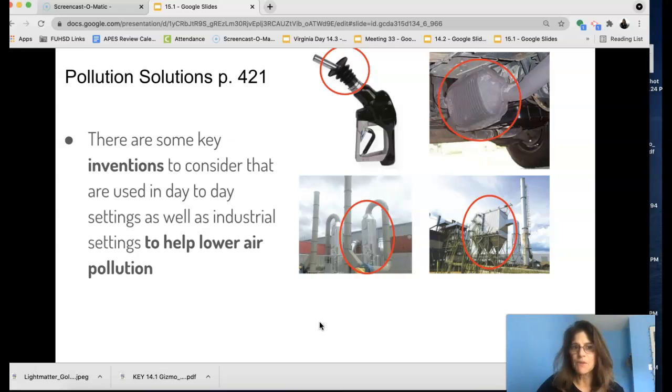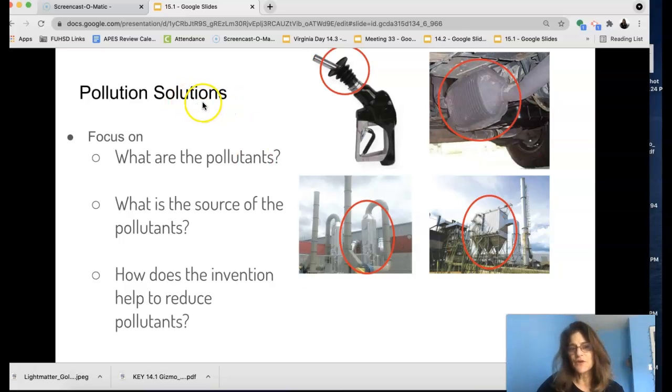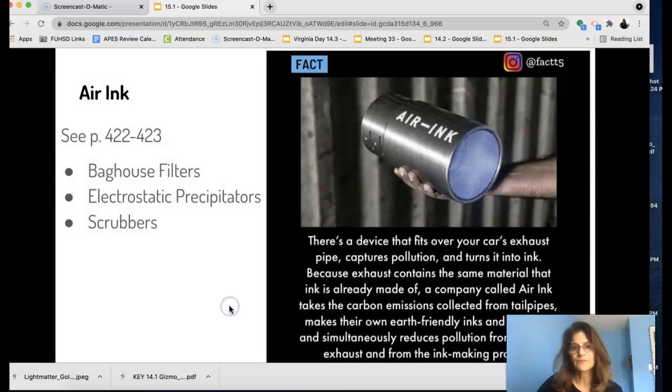Now we do have some modern inventions that are ways to mitigate some of the pollution, especially coming from the tailpipes of cars. And as far as these pollution solutions, they are specific to the type of pollutant, the source of the pollutant, and how they specifically reduce pollution.